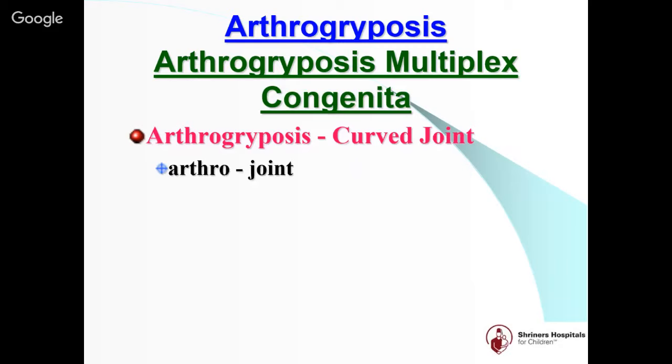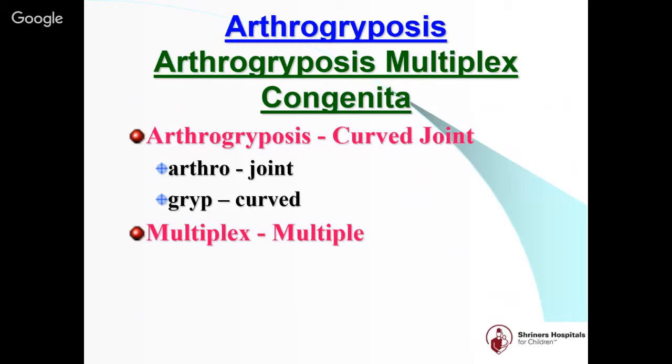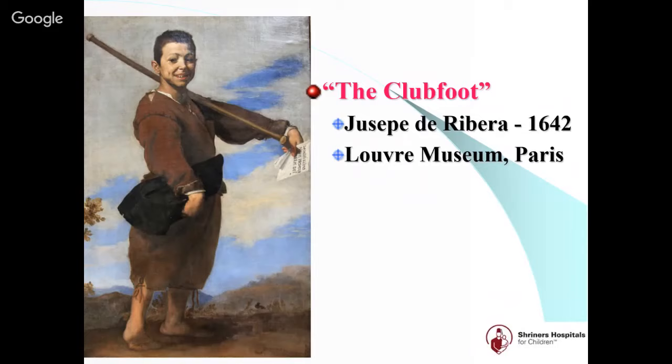So arthrogryposis is a term where arthro means joint, gripe means curved, multiplex means multiple joints, and congenita means that the contractures were present at birth. We call it AMC just because it's an easier way to talk about it, but people sometimes shorthand it as arthrogryposis. All those things mean the same thing: somebody's born with contractures of multiple joints.